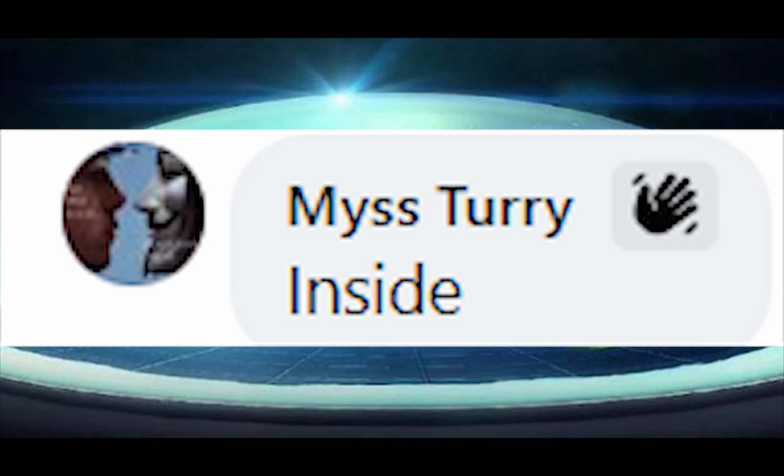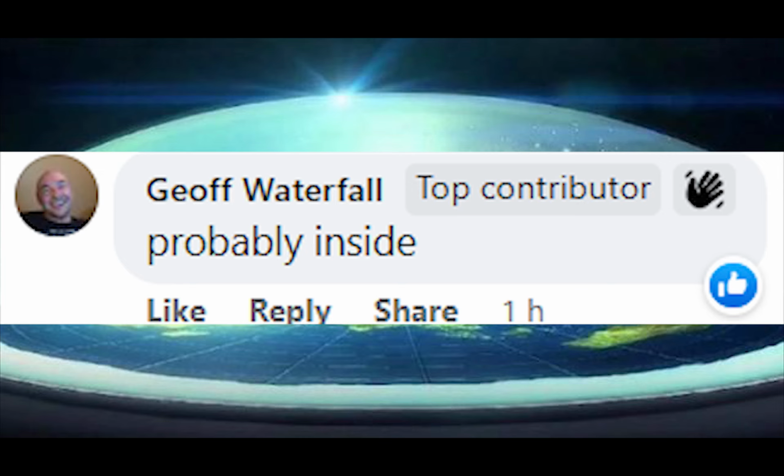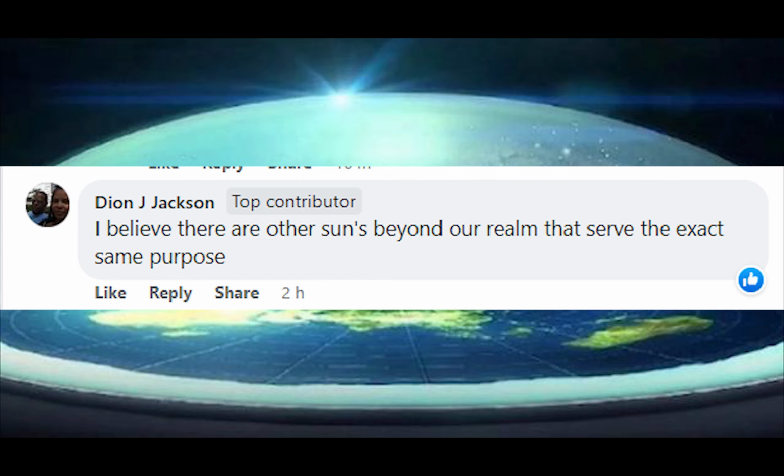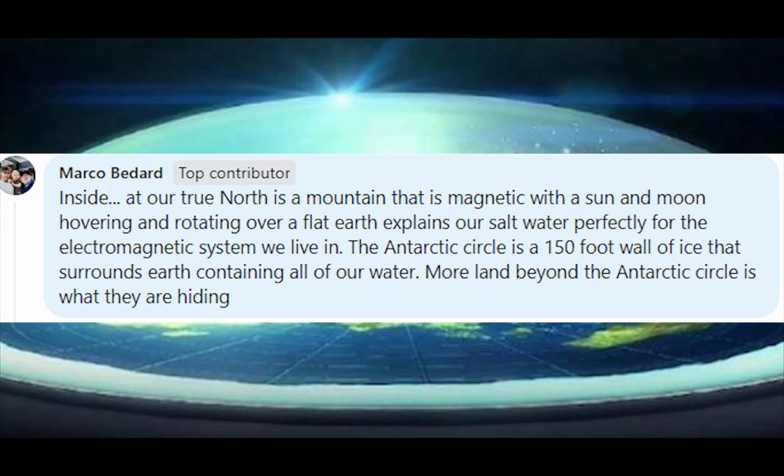My story said inside. Geoff Waterfall, a top contributor, said probably inside. Julie Minerva, enclosed like the light of a torch behind the glass. Only difference is they are not attached to anything. Another top contributor, Dion J. Jackson, with the most controversial answer: I believe there are other suns beyond the realm that serve the same purpose. So most of them tell us the sun is inside the dome and one tells us there are more than one sun. From here on, it gets totally interesting with beyond belief explanations.